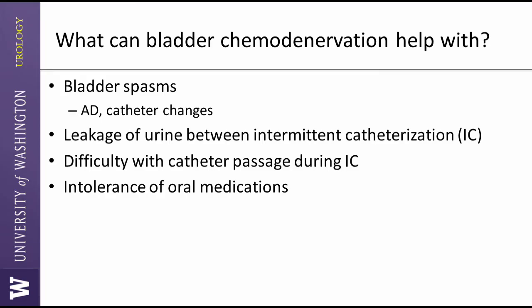So what can chemodenervation help with? Number one, bladder spasms. And as we mentioned earlier, bladder spasms are a result of the high pressures generated in the bladder because of spinal cord injury. This can lead to autonomic dysreflexia. A lot of people feel that their AD symptoms are rooted in bladder irritation or bladder spasms. The bladder spasms can be provoked, and the most common time is with catheter changes. People will get severe bladder spasms with catheter changes, setting off AD or a lot of discomfort.